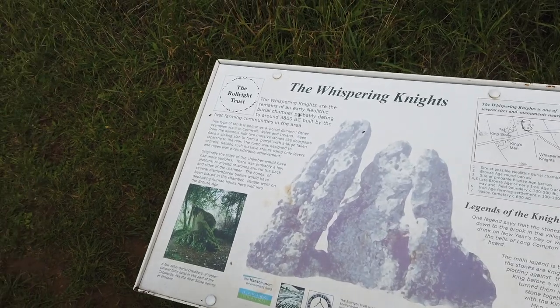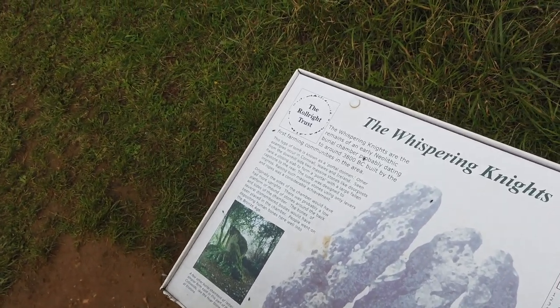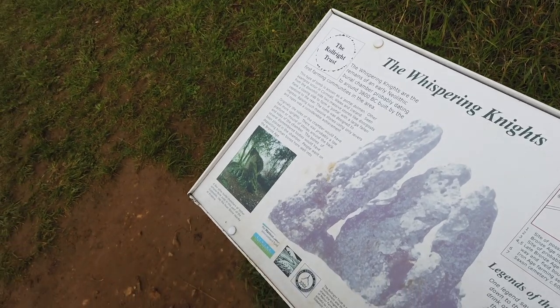The Whispering Knights, the remains of an early Neolithic burial chamber. See how long ago it was.